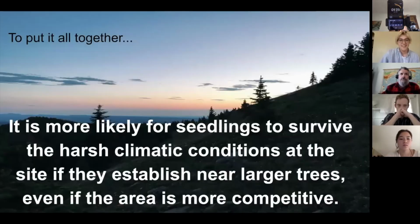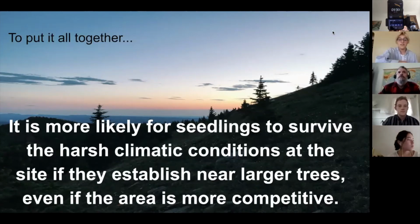So to put it all together, it's more likely for seedlings to survive the harsh conditions at this site if they establish near larger trees, even if the area is more competitive. We haven't seen a lot of facilitation happening necessarily, but the sheltering from the climatic conditions that these islands provide is actually making these areas better for seedlings to establish and survive.